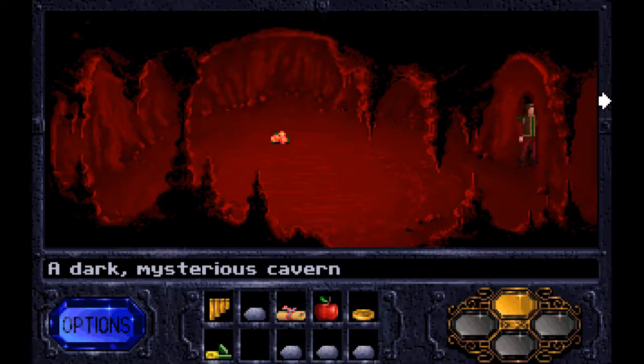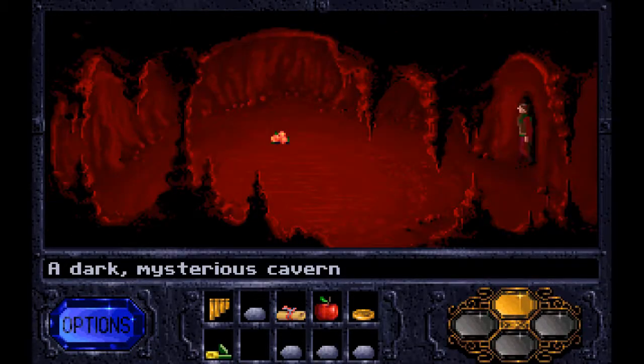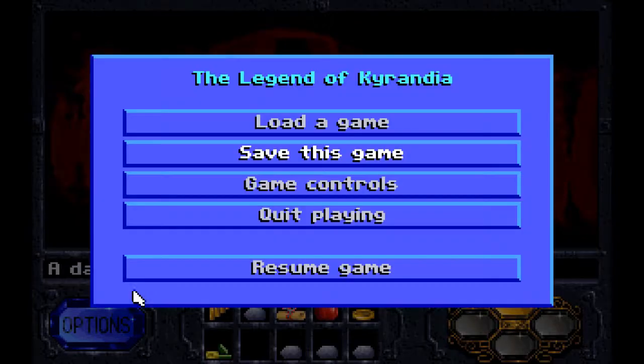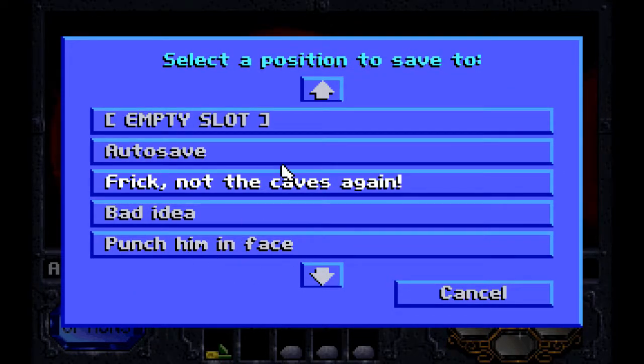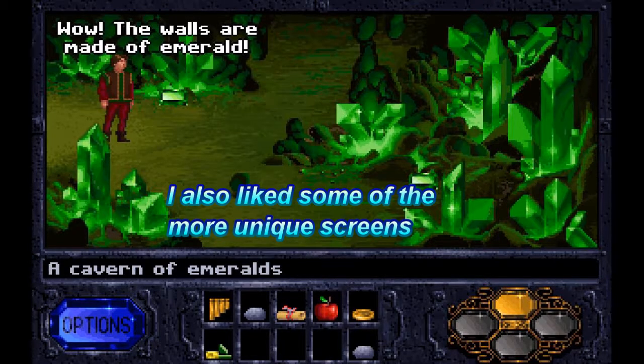Now, some of you may be mad at me for that, but I wanted to get through this part as quickly as possible so I can get to the rest of the game, because it does get a lot better after this. The only thing I like about the caves is some of the music. But this game has really good music anyway. Just listen to these songs.